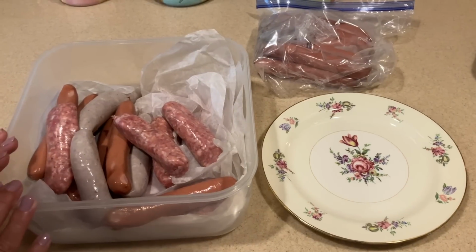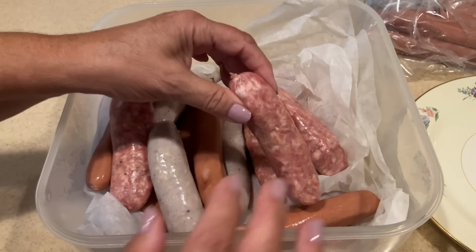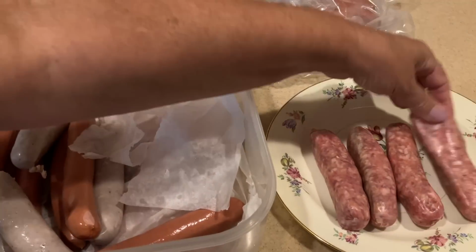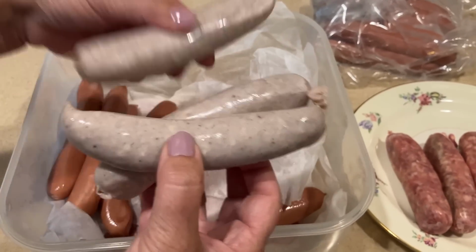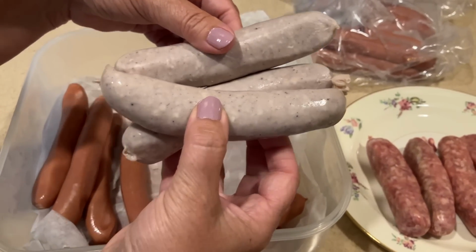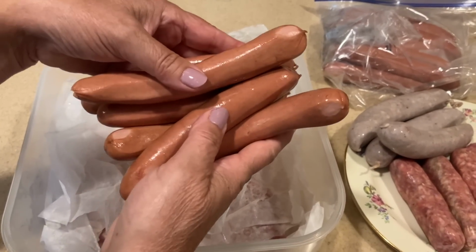So now we come to leftover meats. The sausage, which I'm going to separate, were never frozen, so we can freeze these. Then we have 3 bratwursts left over. These were never frozen, so we can freeze these. And we have a bunch of hot dogs. Never frozen, we can freeze these.